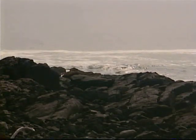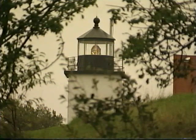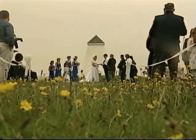Fort Point Light Station is located in a state historical park. The original lighthouse was built in 1836, but the fort dates back to the French and Indian War. Over the years, numerous battles of a different sort have begun here.